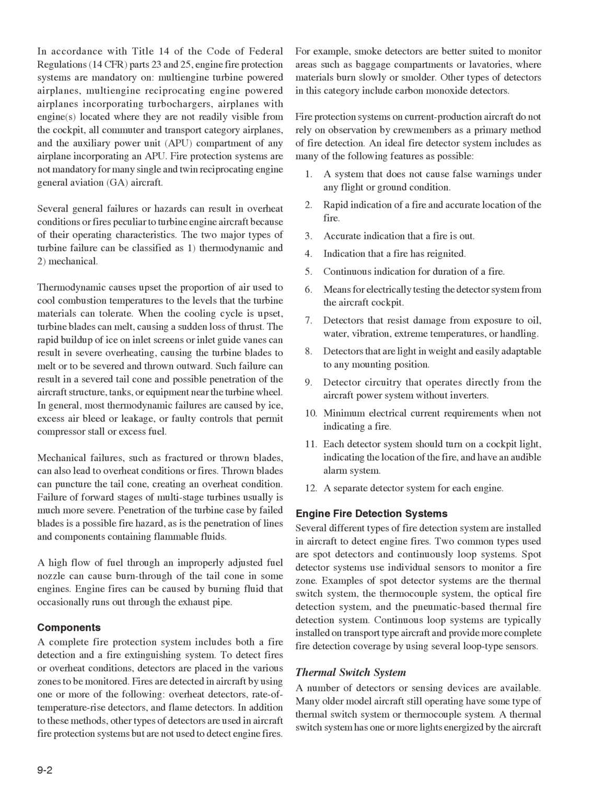Continuous loop systems are typically installed on transport-type aircraft and provide more complete fire detection coverage by using several loop-type sensors. Thermal switch system. A number of detectors or sensing devices are available. Many older model aircraft still operating have some type of thermal switch system or thermocouple system.